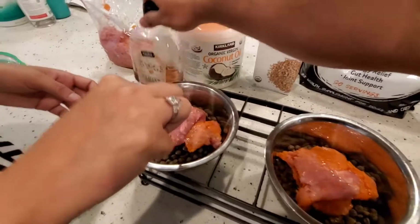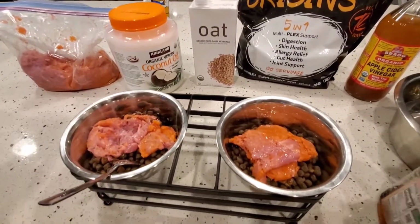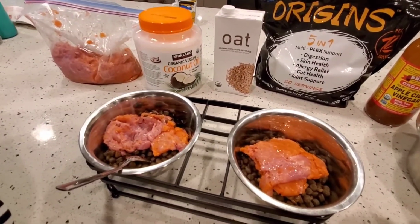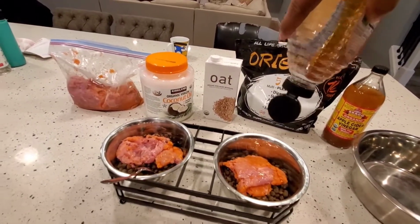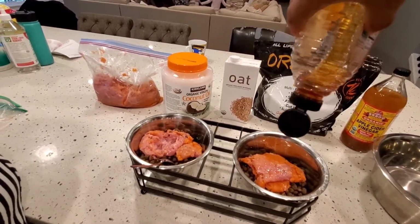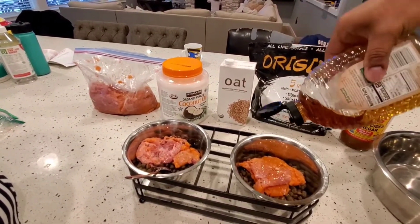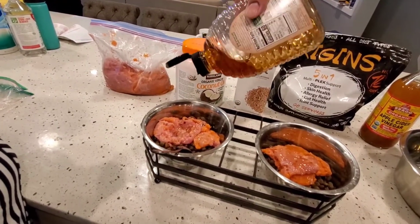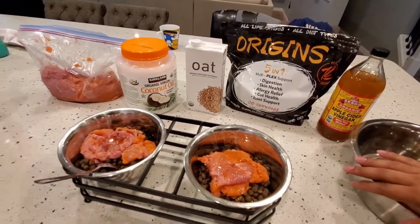Let's put some honey in here. Before you mix it, hold on, because we got to put that Origins in there so you're not over-mixing it. Okay. Is that the wrong side? That's the wrong side. There you go. Gonna do this one-handed. Sorry, guys. This may not be the best quality video. I'm trying to do everything with one hand and record with the other. That's enough. I don't want too much honey, because then they'll want everything with honey.